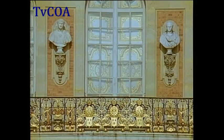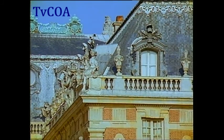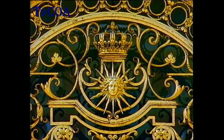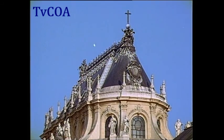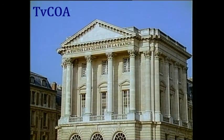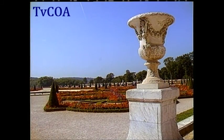The architecture is the work of Louis Le Vau and Adrien Mansart, whereas the park is the masterpiece of André Le Nôtre. The palace took nearly half a century to build, and work began in the mid-17th century. The model of Versailles was imitated across Europe, and in particular it inspired the Potsdam Palace of Frederick of Prussia, the Castle of Schönbrunn in Vienna, and the Royal Palace of Caserta, built by the Bourbon family of Naples.